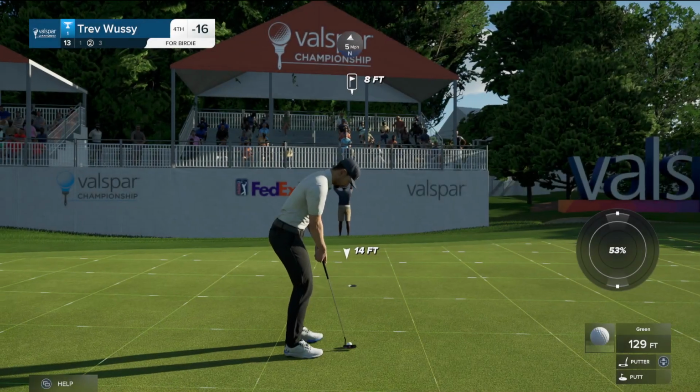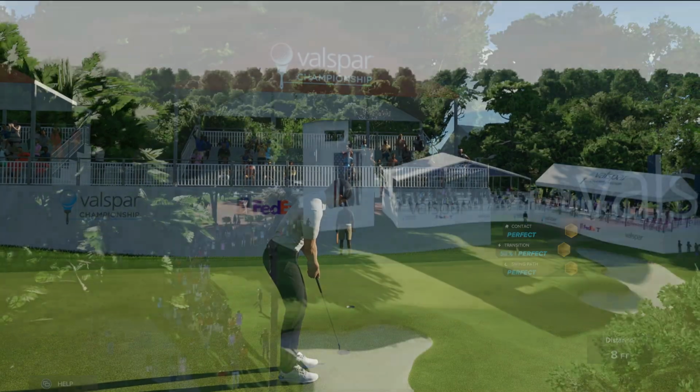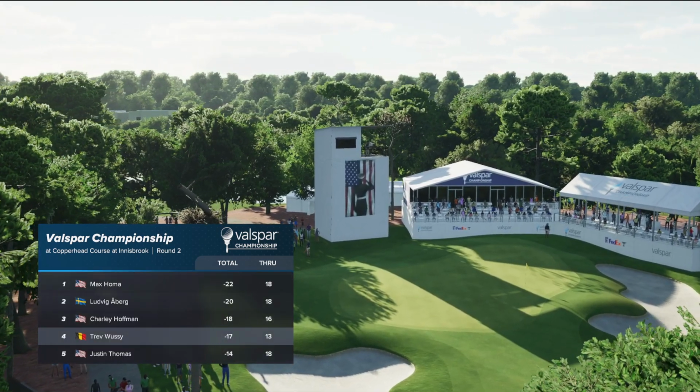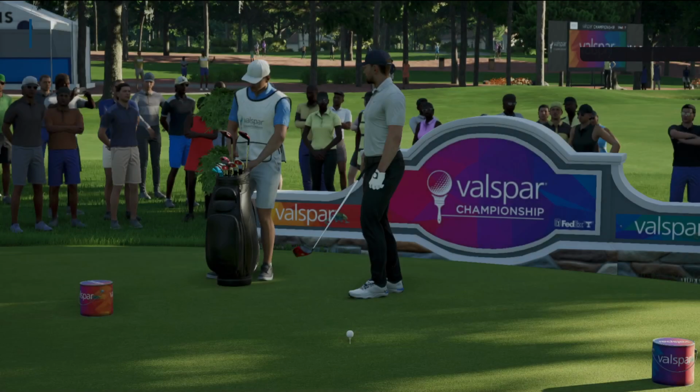Made birdie on the last, looking for a second in a row here. And down it goes. So that's back-to-back birdies. Gotta like it. 2 in a row. He's feeling it. And just keeping it in neutral on the leaderboard. Welcome to the 14th hole.